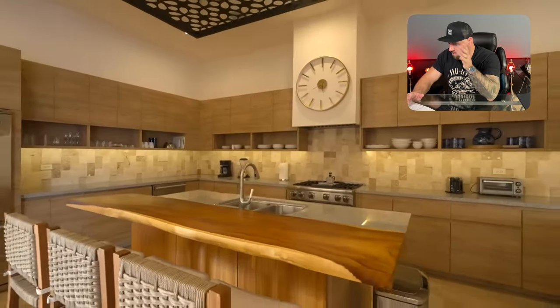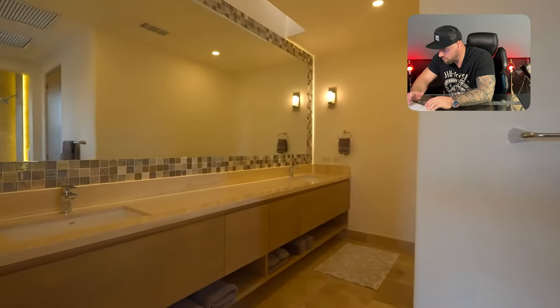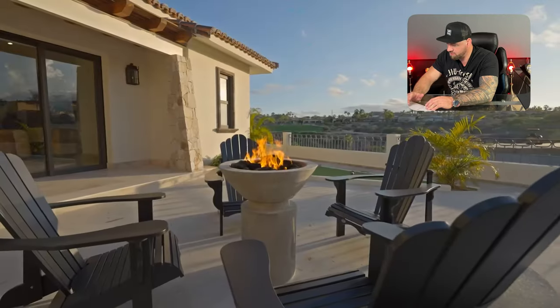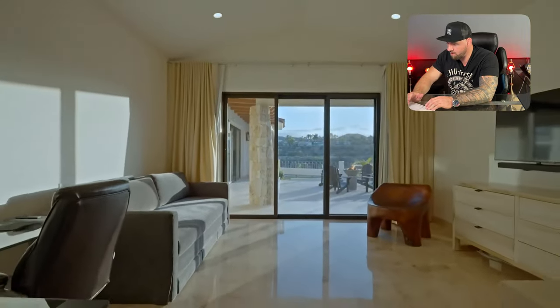A lot of the furniture and a lot of the stuff was brought in from all over the world. The jacuzzi, the fire pit. I think if you watch the video, you'll see the difference. We did have some audio issues on the video, unfortunately. For Corinthia, for this price, this is a very nice property.